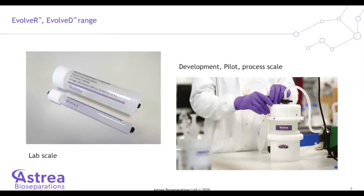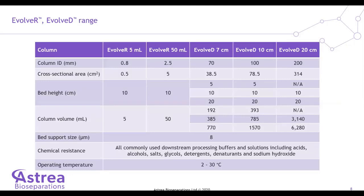Astrea developed lab-scale columns with our Evolve R range, with R standing for research. The Evolve R range is a 5 and 50 mL column and scales well to our development, pilot, or process scale columns, which is the Evolve D, D referring to disposable. Both the Evolve R and D columns have many similar features highlighted on this slide.